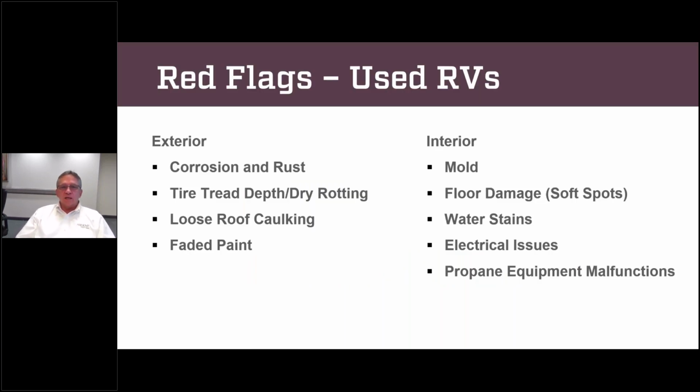So the red flags on used vehicles. On the exterior, when you're going around the camper, you want to look for corrosion and rust. Not so much on the body of it, because most of them are going to be fiberglass or aluminum. You want to look underneath in the framing, the axles, the wheels, the hitch, and so forth. Look to see if there's any excessive rust in those areas. Take a look at the tires for dry rot. Campers sit for long periods of time, and if it's 5 or 6 years old, there's a good chance that you have some dry rot in those tires, which means they could possibly have a blowout at any time, or a significant leak. Loose roofing caulk, I mentioned that earlier.